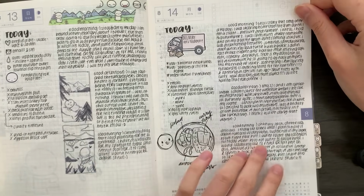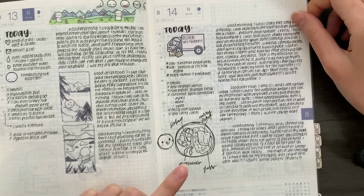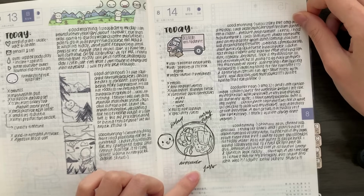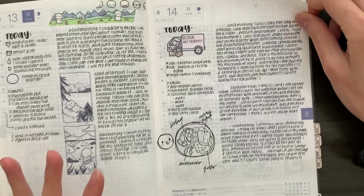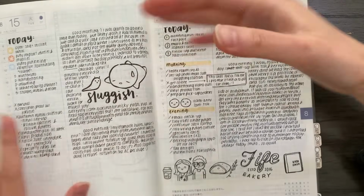Then on Monday, we had a lot of deliveries and I was very proud of my dinner. I had a salad, avocado, I cooked up some farro, and then I had a curry trout, which was so delicious. So I made a doodle of that.